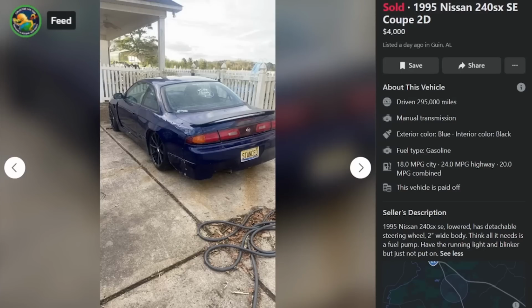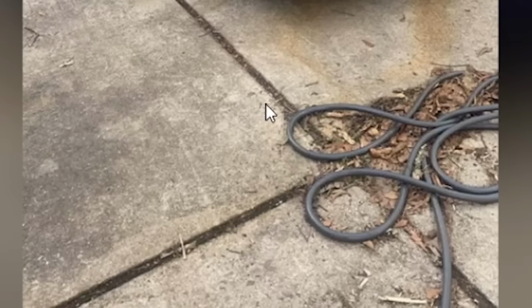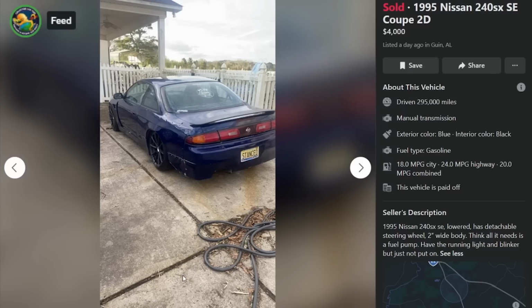There are so many other cars that you could buy for $4,000 that wouldn't be this piece of shit, though. I don't know, man. I'm just throwing it out there. Let me throw this out there: if you own a hose, maybe coil it up next to your house and don't just leave it in the middle of your driveway so long that it gathers last autumn's leaves. How do people live like this, man?